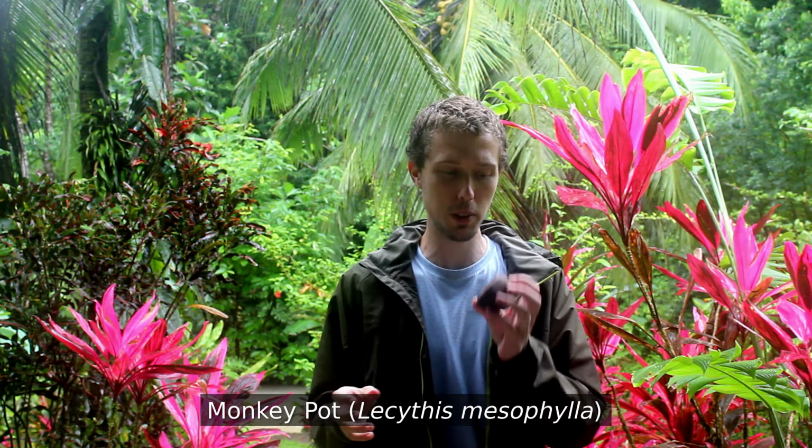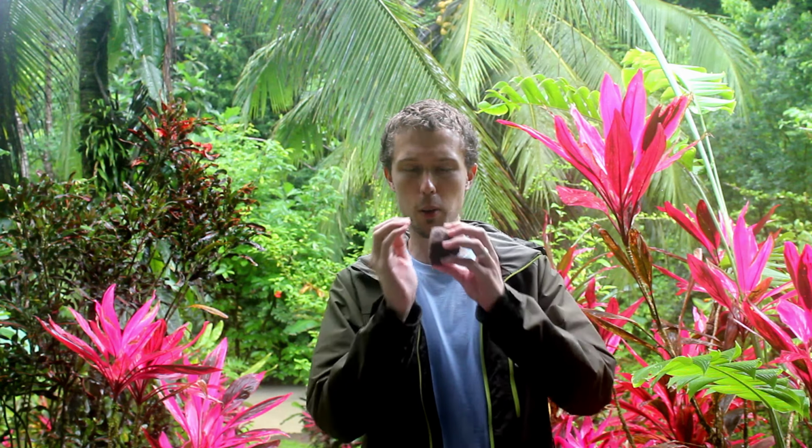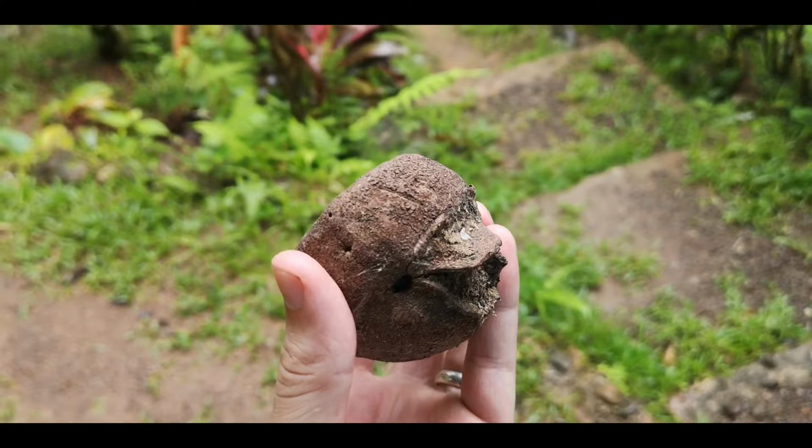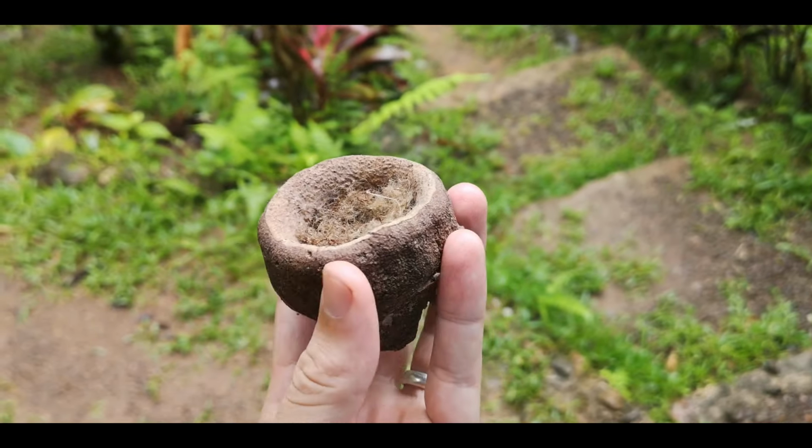Like the Brazil nut, when this is on the tree, it's basically a whole ball. There's a lid on here. But when it reaches maturity, the lid pops off, and, well, what happens next depends on which species you're talking about. If it's like this one, the seeds just kind of come flying out and scatter on the floor, and things pick them up and eat them.